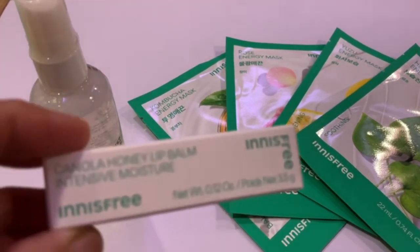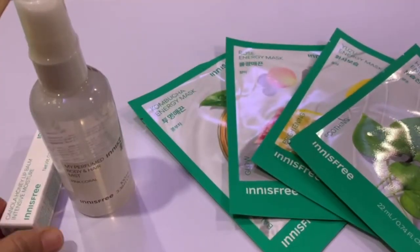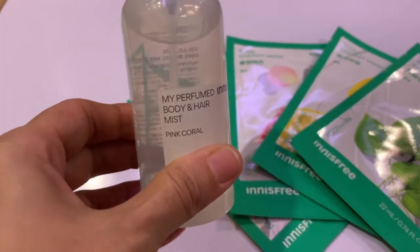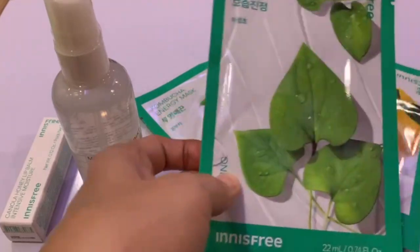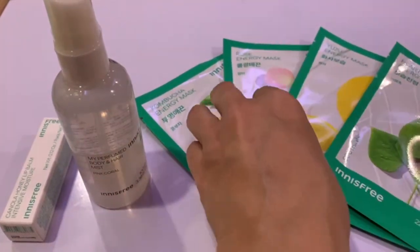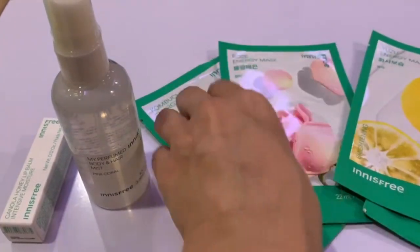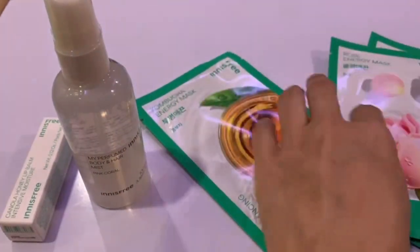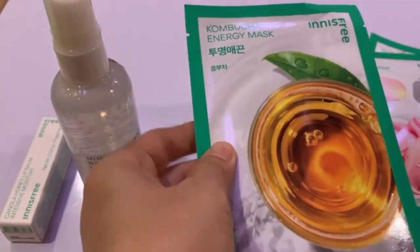So I just bought a few. This one is a canola honey lip balm. This one is a body and hair mist, pink coral. And I just bought these 4 masks. Heart leaf energy mask. This one is the yuzu energy mask. Rose. And the kombucha.